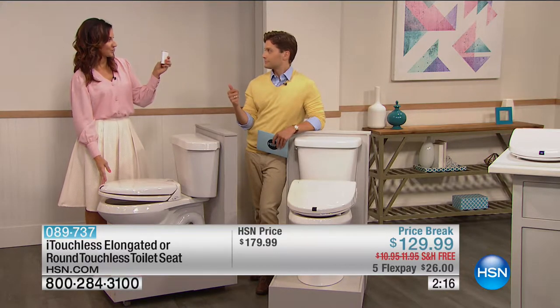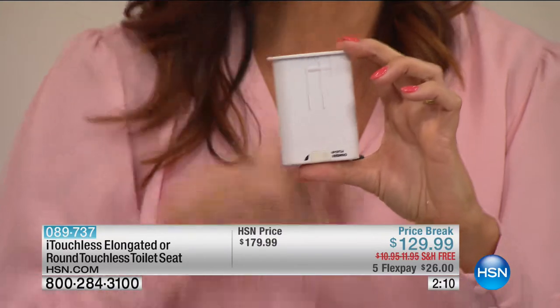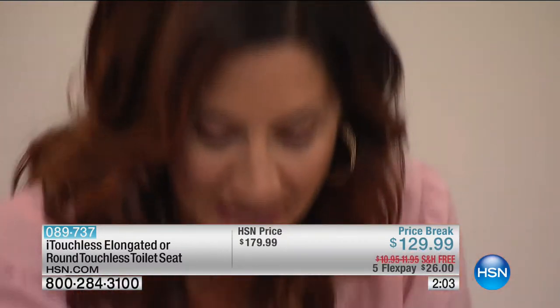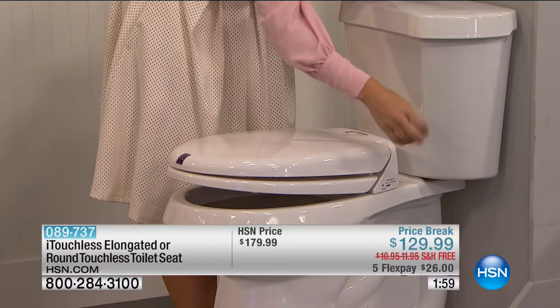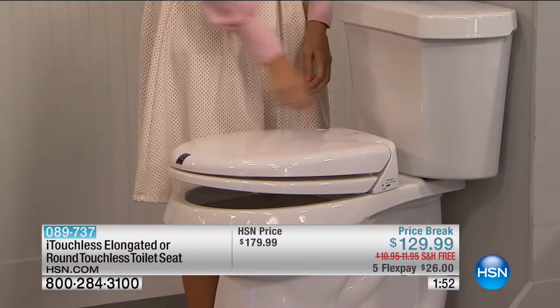I gotta show you this too. This is how it runs. This is amazing. This is the lithium ion battery. It takes about an hour to charge, and you know how long it will last on one charge? Up to 3 months. Wow. That's if you want to use the battery, but it also comes, as you can see, with the AC adapter if you want to plug it in. If you happen to have a plug-in right next to your toilet, you can just do that as well. But 1 hour to charge and you're good to go, for up to 3 months.